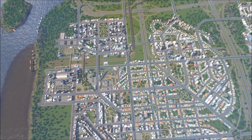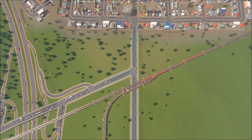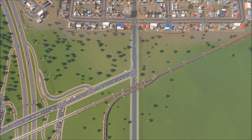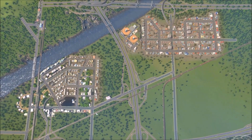So what I would like to try is maybe converting this intersection over here to do something more like a continuous flow, so a few more cars hopefully can make their way through here. And I want to maybe do a small little backlink just so that we get some of the truck traffic sticking off this road here.